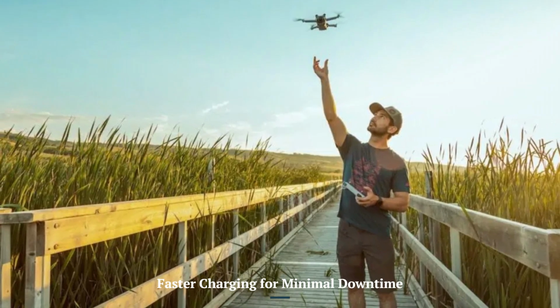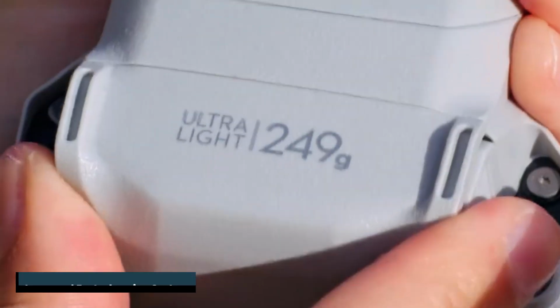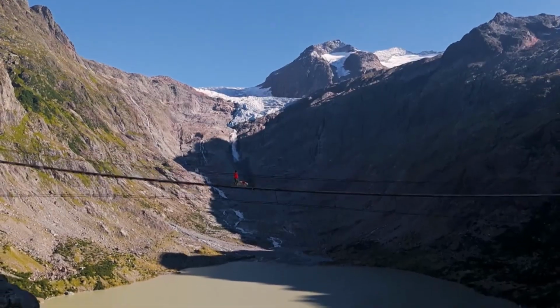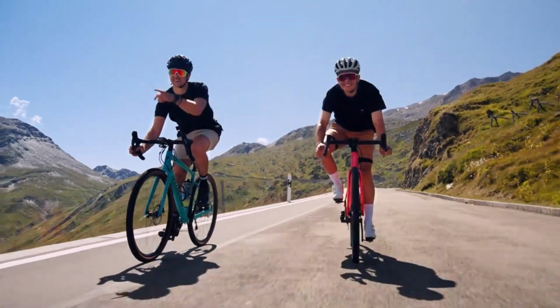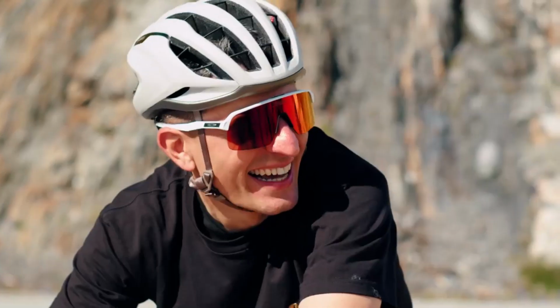Faster charging for minimal downtime. The DJI Mini 5 Pro could introduce an improved fast charging system, allowing users to recharge batteries in a significantly shorter time. Compared to the Mini 4 Pro, this would enable pilots to spend more time flying and less time waiting, making it ideal for travel and professional use.